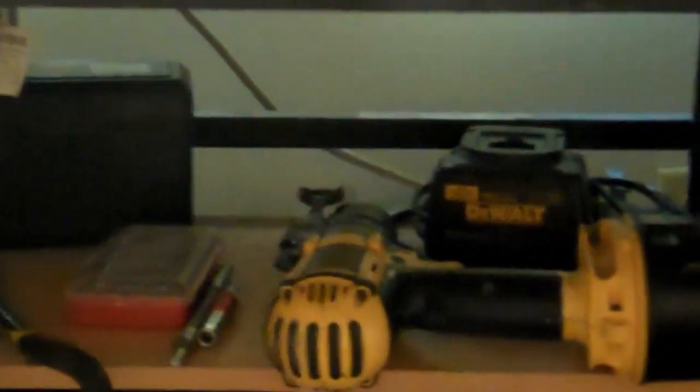Then coming down under my desk, I've made another shelf under here, and that's where I keep my Dremel, my drill, my charger, another little bin system labeled up. Mostly Marvel stuff in there. It's not a very big one. And some necessary tools of the trade.